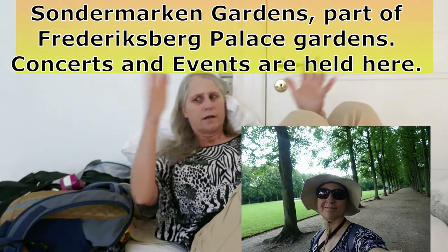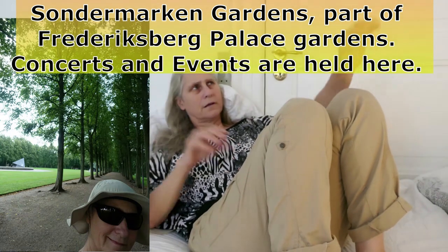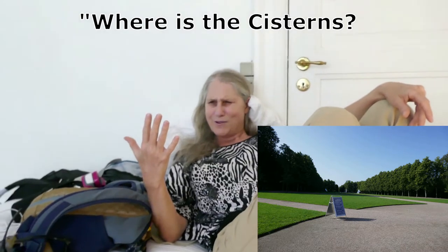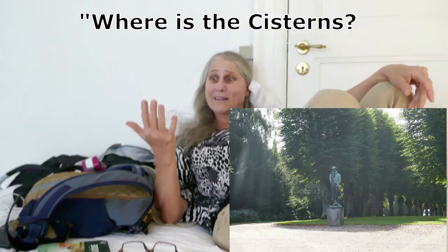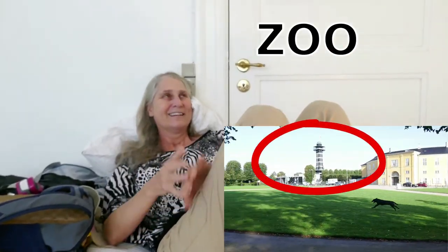I went to the garden area. It says it's in the garden area, and it's a big old palace garden. So I asked three or four Dutch people. We have no idea where that is. But we've wanted to go our whole lives. I said, according to the map, it's right here in this garden. We don't know. We're going to the zoo. There's a huge Copenhagen zoo across the street.